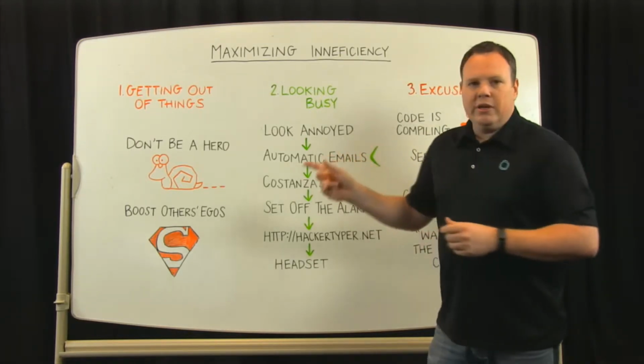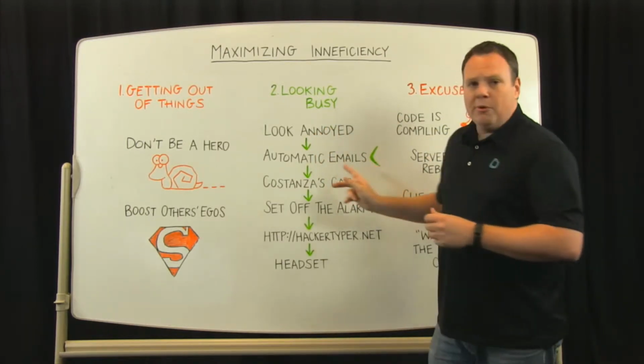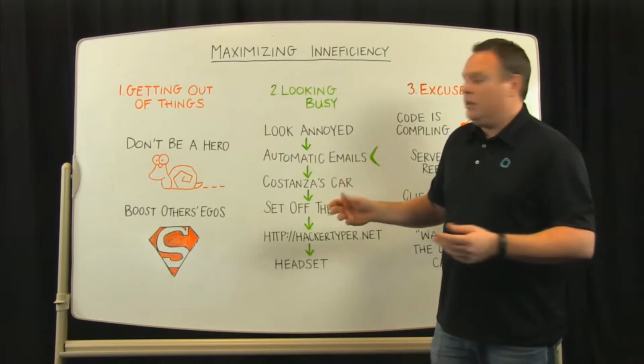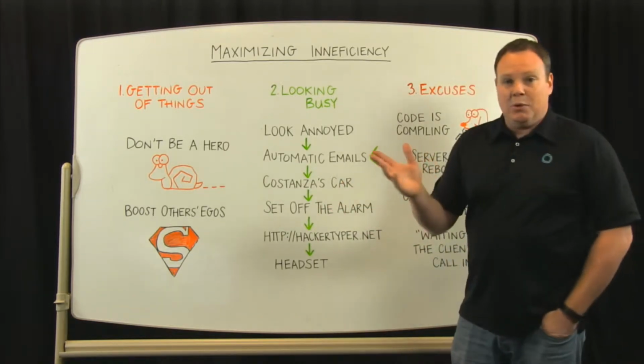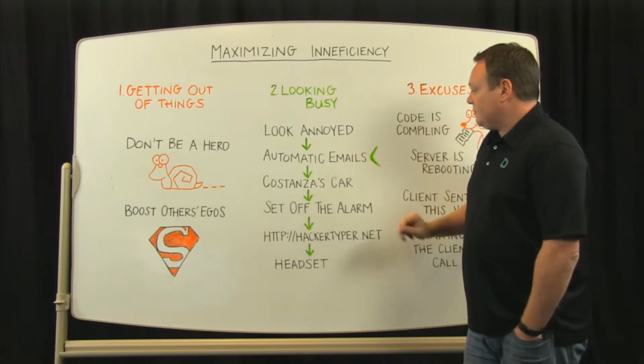You can do it in Outlook very easily. In the Options tab, you can actually schedule an email. There's a plugin called Boomerang for Gmail that you can use as well. You can schedule emails to go out anytime you want. So another great way to make people think you're very busy.